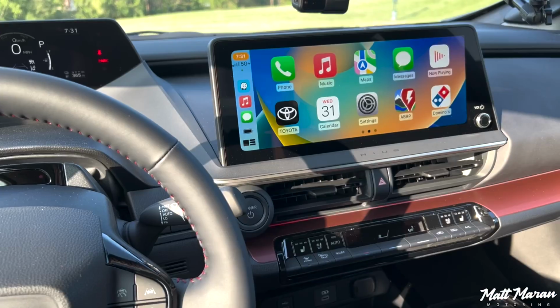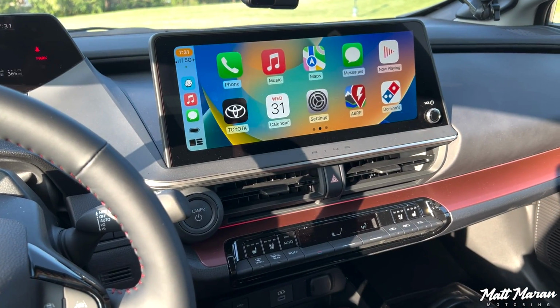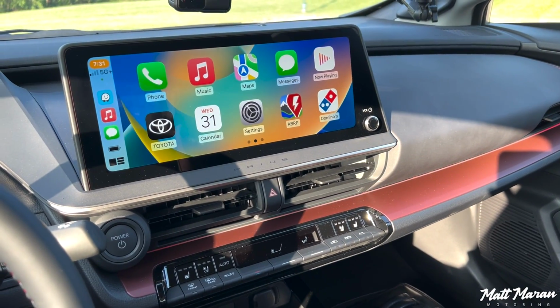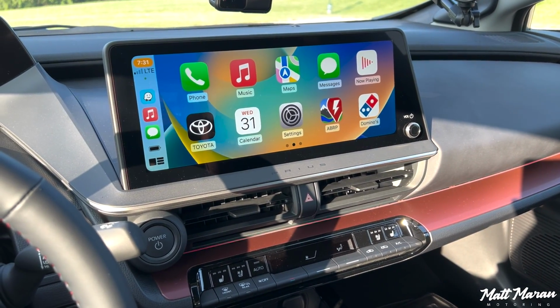Also, this 12-inch touchscreen is really nice. The wireless Apple CarPlay failed to connect once or twice, but aside from that, it worked really well. And even whenever it doesn't connect, you just have to manually select that you want to connect to CarPlay, and then it works just fine. So it wasn't a big deal even whenever it didn't connect.